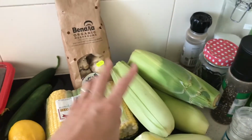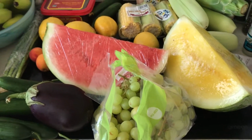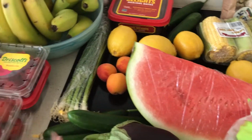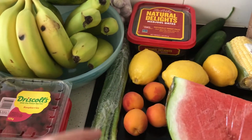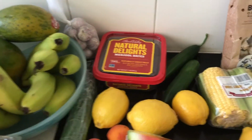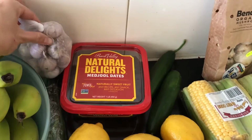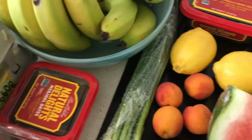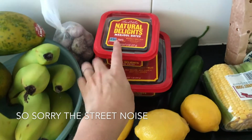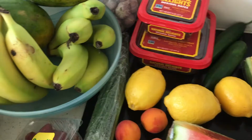I've got lots of corn, 2 different coloured watermelons and grapes, eggplant, cucumbers, spring onions. Jack picked some apricots this week. I'm not sure if he'll like them, but we'll give them a go. More cucumbers, these giant cloves of garlic, they're so good. Some dates. I actually have more dates down here. I wanted the big packet but could only find the small one, and then found the big one and I forgot to put it back.